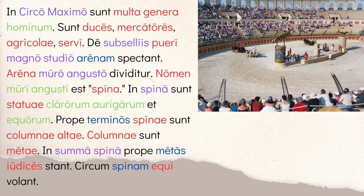And this, by the way, always reminds me of a modern sports venue, right? You go to a football game, something like that, and you're going to see statues of famous players, things like that. That's kind of what it's referring to here.